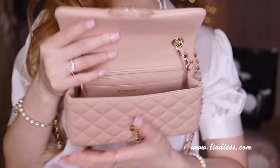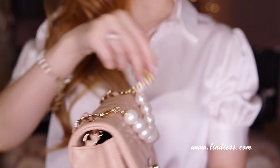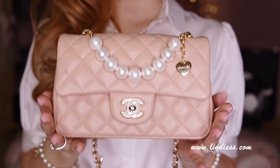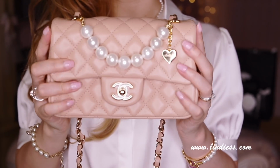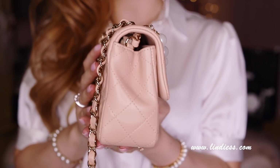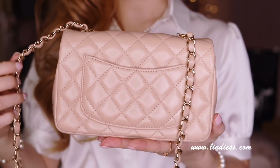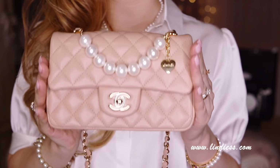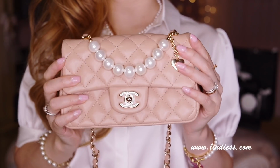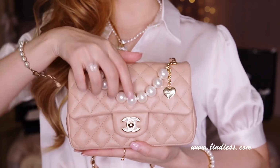So this is how the bag looks like. Let me give you a close-up of the bag. Isn't she so perfect? And I really like to touch it. It feels so super buttery soft and smooth. And I'm so happy that I got a perfect one. You can see how the quilts are just perfectly aligned and the flap is really beautifully balanced, which I really love.